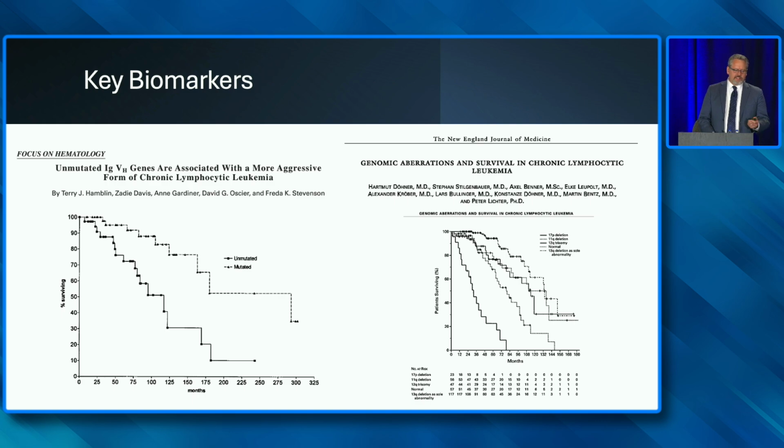And we talked briefly a moment ago about the key biomarkers, the IGHV mutated versus unmutated, and shown on the left panel here is the difference in survival. Now, this is an older paper from around the year 2000 that showed those patients with unmutated disease died more quickly of their disease. They have faster growing cancers.